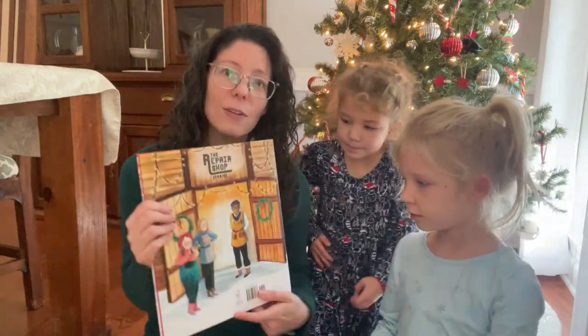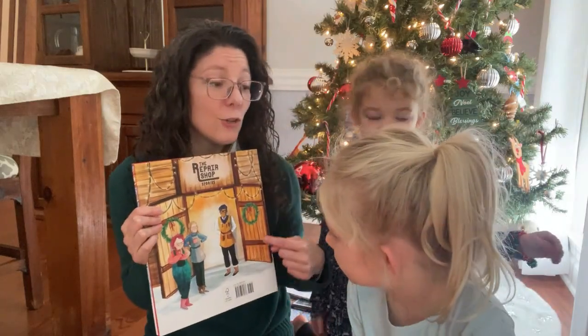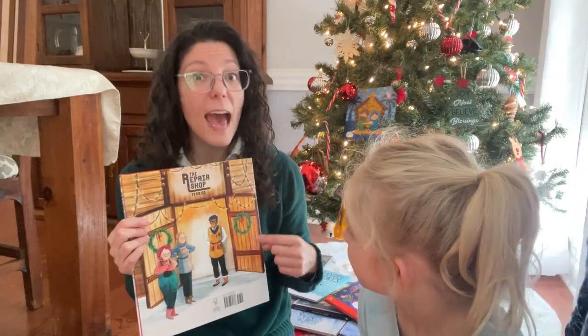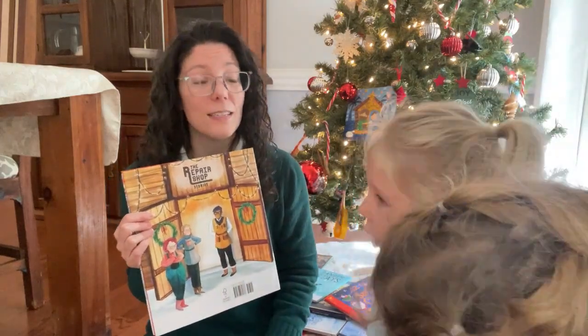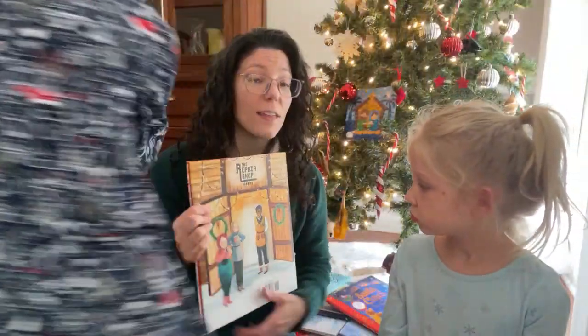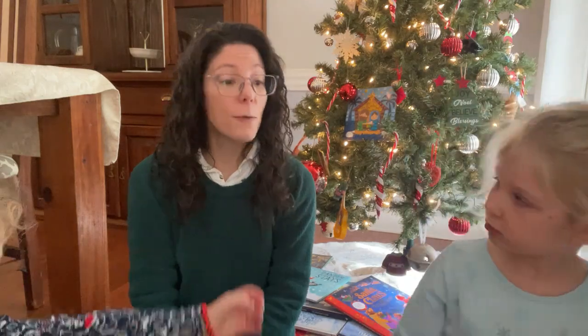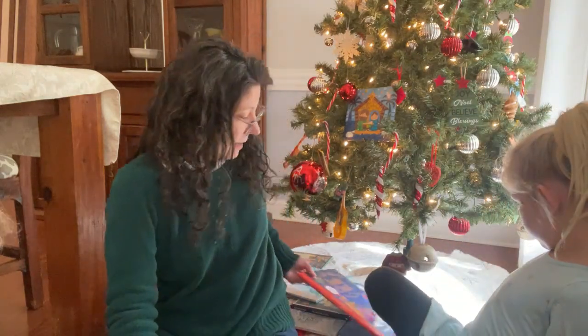And look at the back, you can see the repair shop people. Did you know these are real people, though? They have a TV show where they actually repair broken things. So this is a story that's based on real people. I think that's kind of cool. We're gonna have to watch it. Yeah, we can even watch the TV show maybe.